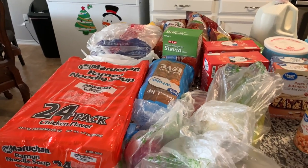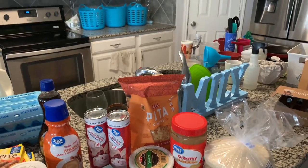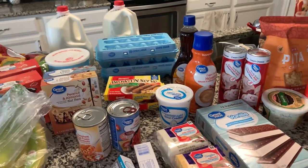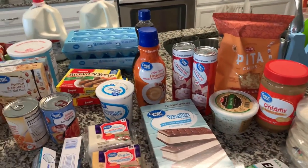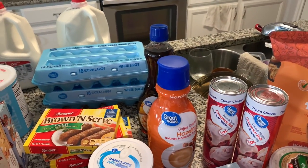Okay, so here are my groceries that I got from Walmart and HEB, and don't mind the dirty dishes in the back. I have to get to those, but I'm just going to go down the line on my receipt. I'll be jumping around a bit so I don't get lost, and I'm going to tell you the things that I bought for this week, but also for the party.